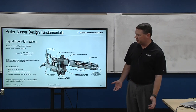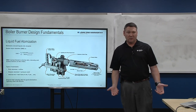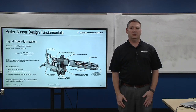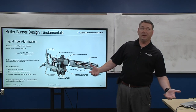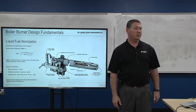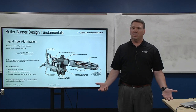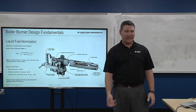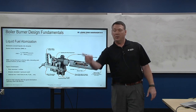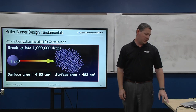Liquid fuel atomization. So why do we atomize fuel? So you can burn it. That's pretty simple. Why do I need to atomize it? You said so I can burn it. But what are we trying to do? Because I can have a puddle of gas on the ground and light that. It burns, right? Increase surface area. That's exactly right.